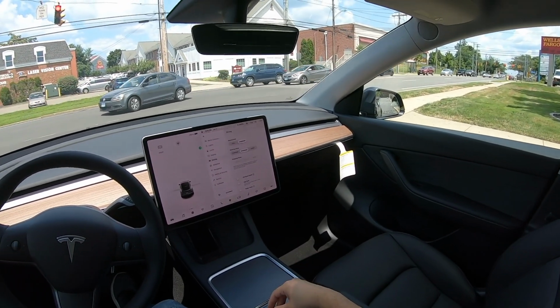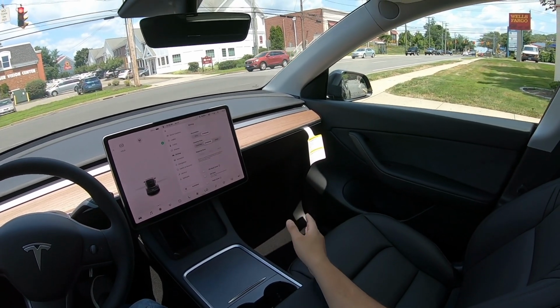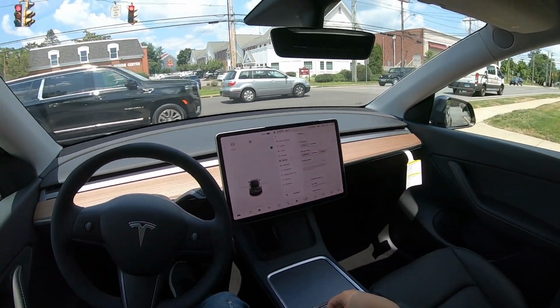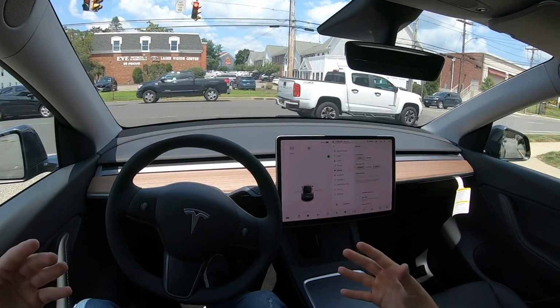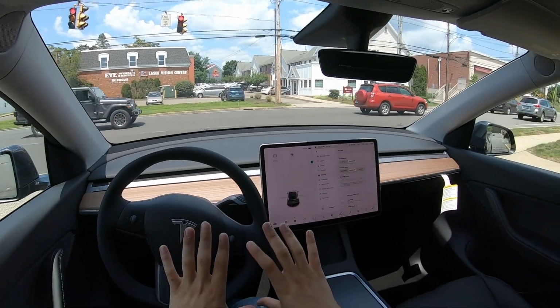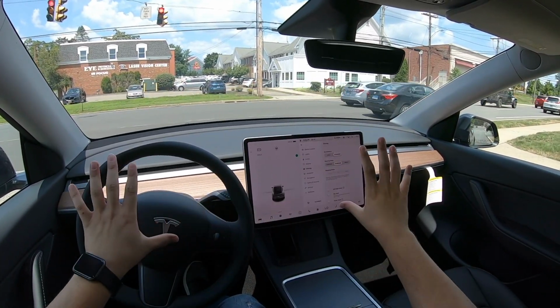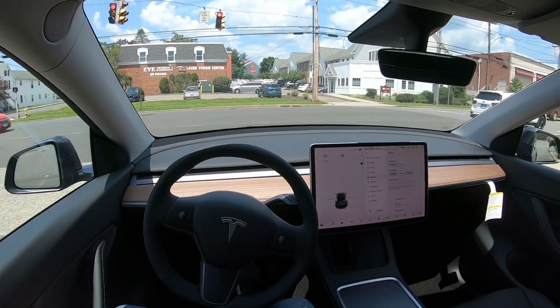I do have a Tesla Model 3. It is finished in white. It does have a white exterior and white interior, and I prefer the white, but definitely with the white interior you have to keep up with cleaning it. This black does look good. The seats are very nice and comfortable, and I just love the fact that Teslas are very simple. Just only one screen in the middle, and it's something that you could get used to very, very quick.